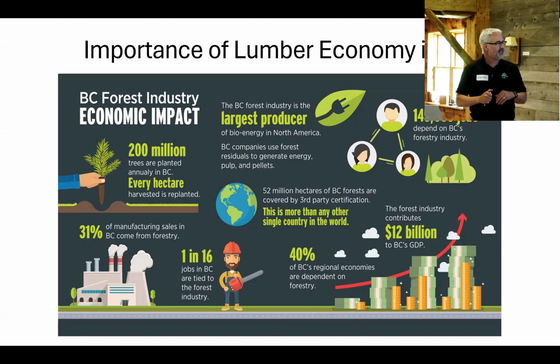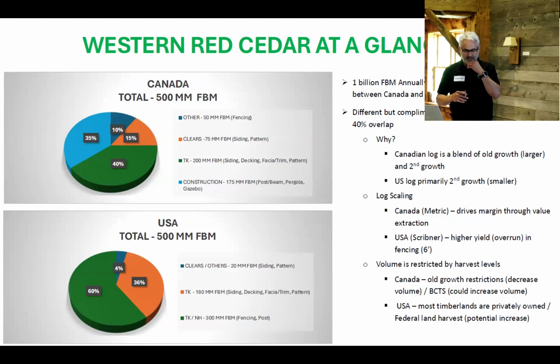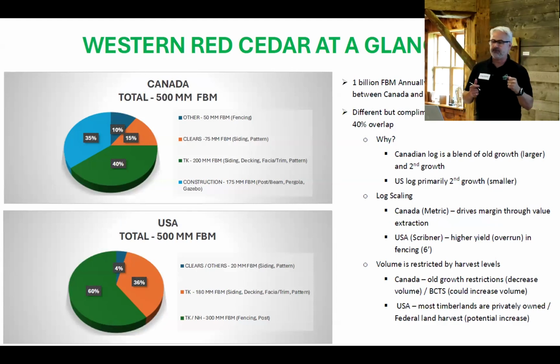The challenge that we look at is Western red cedar, the US, and just understanding the market a little bit more. So Canada produces about 500 million board feet of Western red cedar. The United States does about the same. The US harvest has been fairly static. The Canadian harvest has been dropping fairly significantly, so we've stabilized at this level here. So we're both producing about equal portions. The significant piece is our exporting to the United States, and I'll get into that in the next slide.